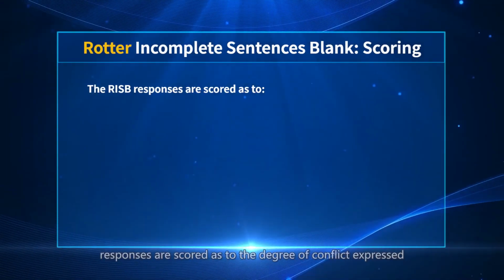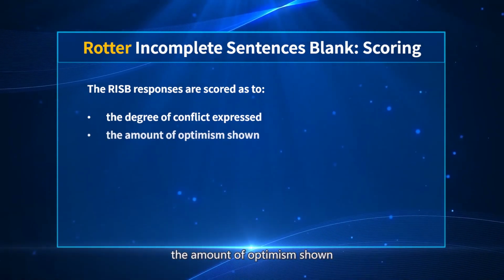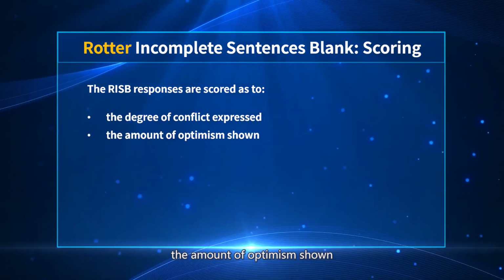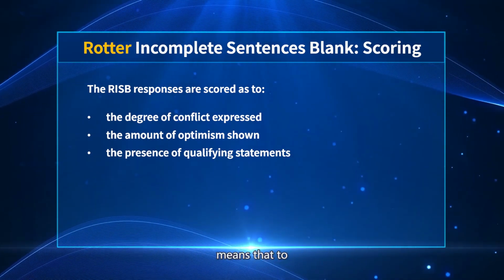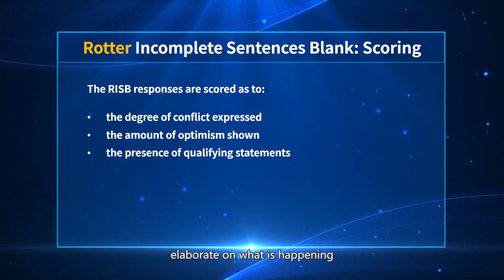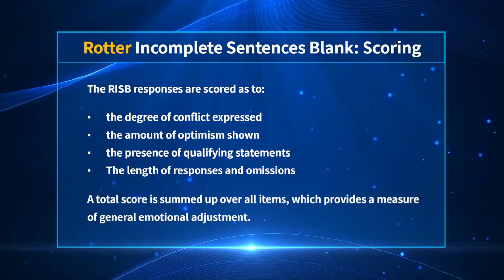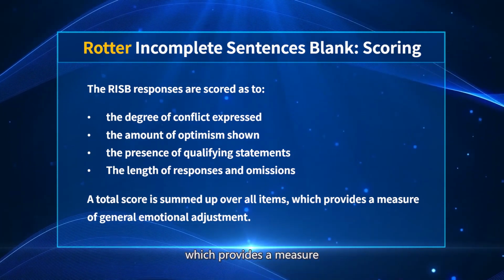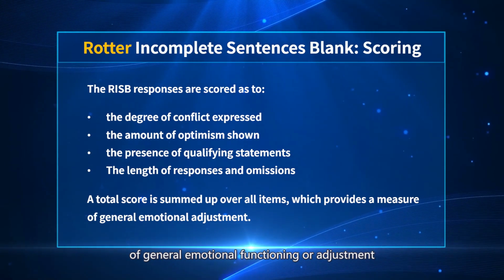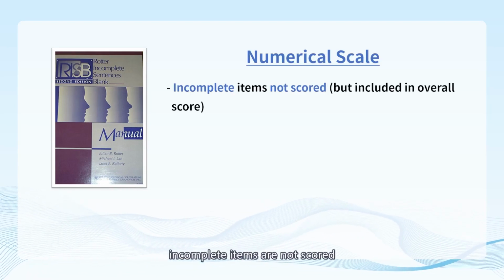So RSB responses are scored as to the degree of conflict expressed, the amount of optimism shown in the sentences, the presence of qualifying statements that elaborate on what is happening, and the length of responses and omissions. And then the total score is summed up over all of them, which provides a measure of general emotional functioning or adjustment. And in the coding, you can see this manual of the coding. Incomplete items are not scored.